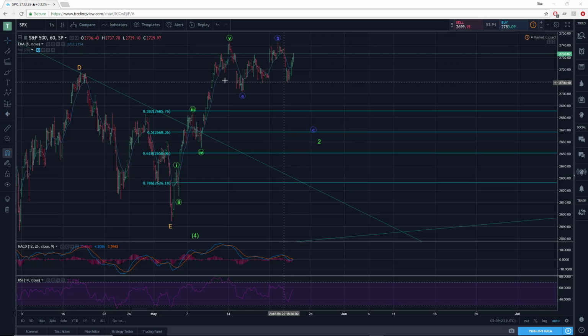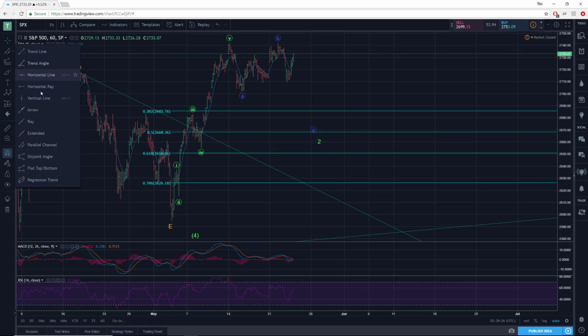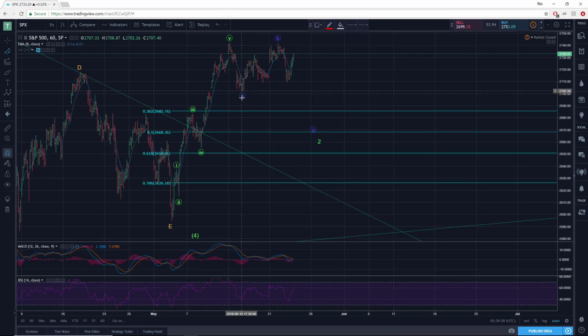We initially started having a good move down, and you can see we can draw a channel, just connecting these two lows, and then parallel off the initial high. We had a nice ABC up for B. Then we started coming down, actually broke out of the channel, looked like we were consolidating, but then we had a nice pump closer towards the end of the day and closed up fairly strongly.